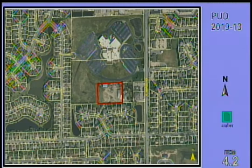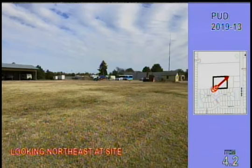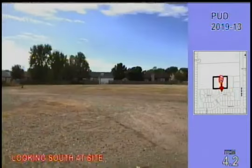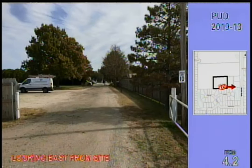Also, let's see here. I'm just trying to find a picture of the passage. Okay, so this right here is our property. We pay taxes on that. That's part of the easement, but it's not big enough to accommodate the traffic load that comes through presently. About halfway is gravel and the other half is paved. So we constantly get water runoff right now that creates dips and things in the gravel.